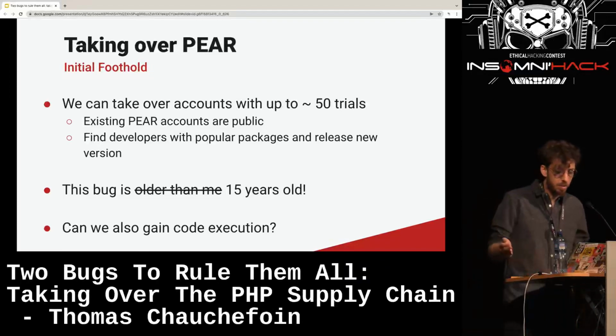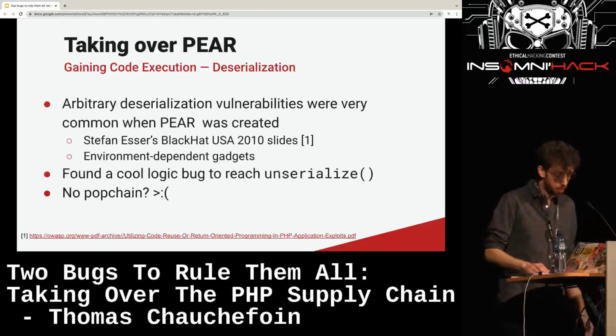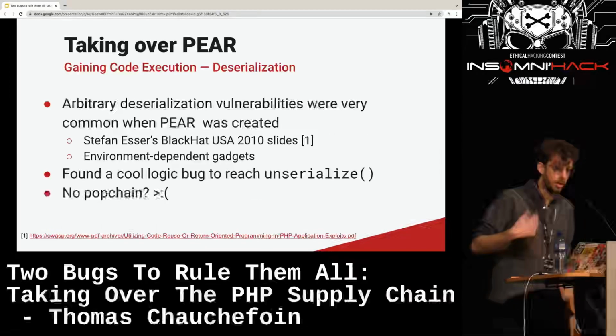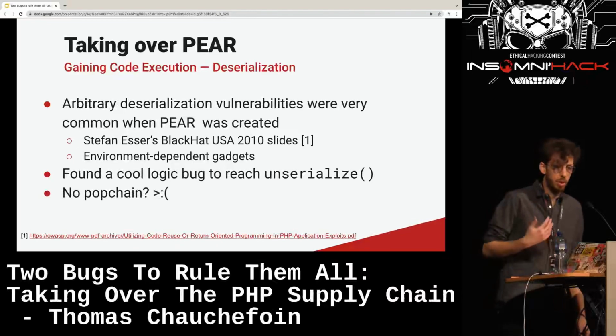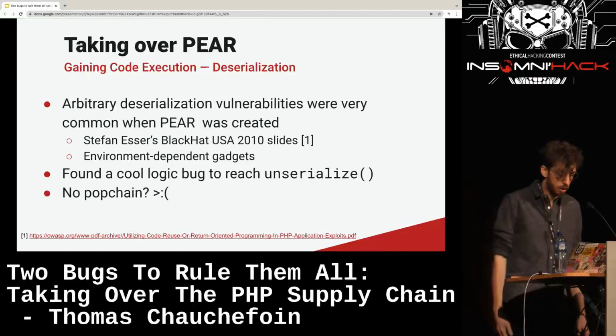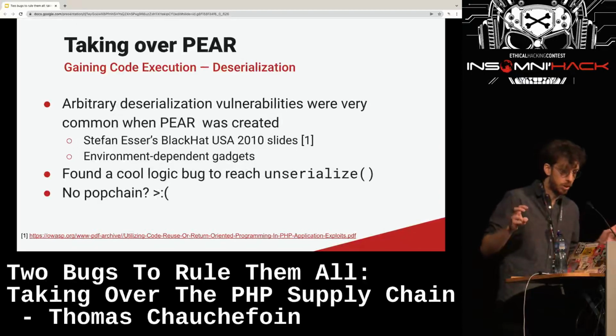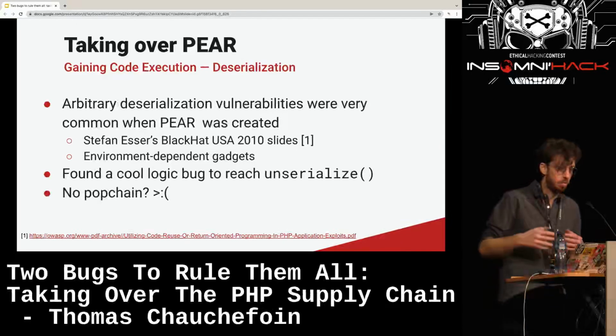And okay, it's pretty good. The impact is cool because we can take over anything, but it would be even better to gain code execution because that's always a goal. And we tried to look for PHP deserialization vulnerabilities, which back in the day were really common and really easy to exploit. If you don't know about this, you can click on this link because it's a Bible for such vulnerabilities. What you need to know is that to exploit it, you need to find gadgets, which are called POP chains, but they depend on what's running on the server because you need to import them and find the right classes and combine everything together to make it happen.